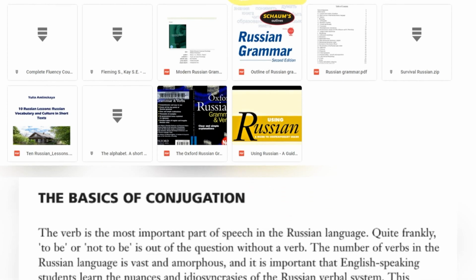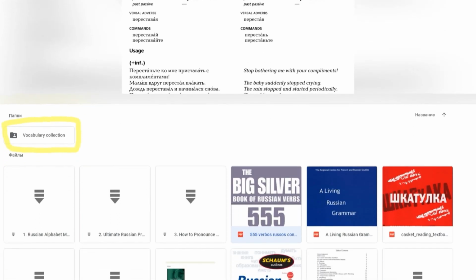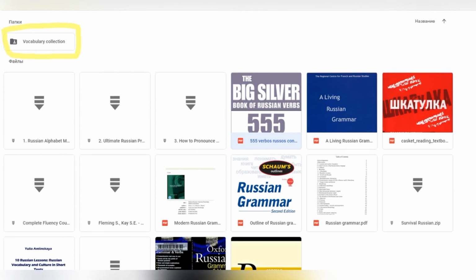The next book that I like and use in my classes is the Big Book of Russian Verbs. First, you can read some information about Russian verbs, and second, you will see the list of 555 Russian verbs. You will see their conjugation and also some examples, some sentences where those verbs are used.